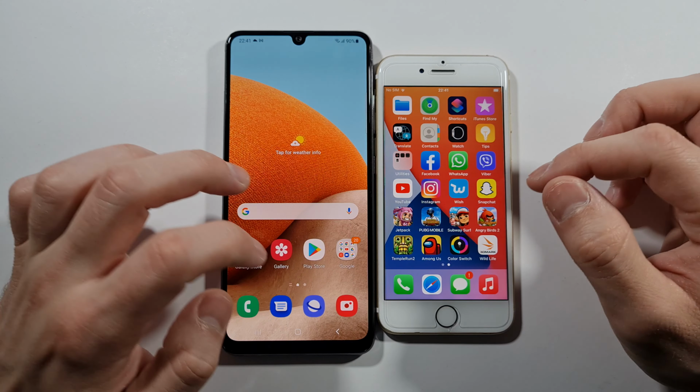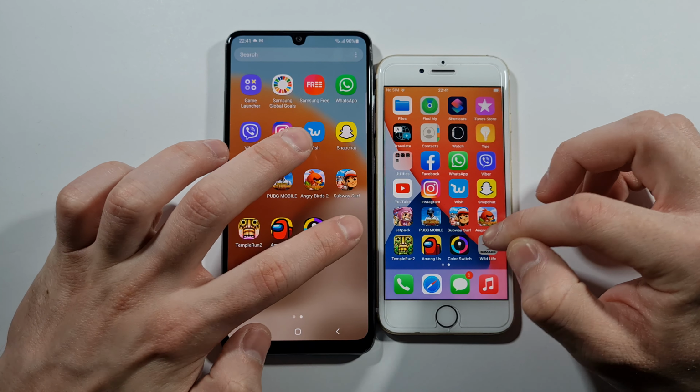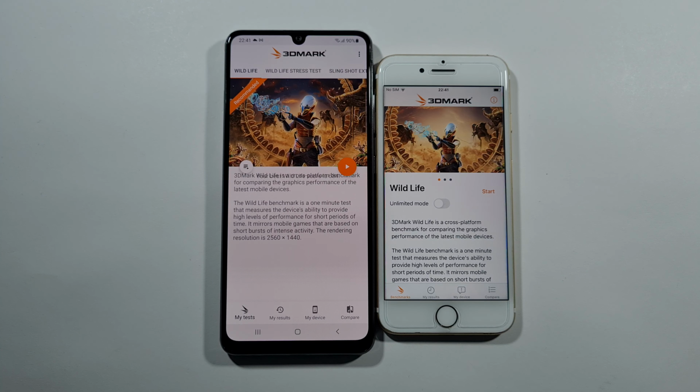So guys, this is really not a big deal in most of the cases. And right now we have this 3DMark Wild Life test, where we will find out how strong these two devices really are in terms of graphic performance. And by that you will understand why iPhone 7 is smoother in games compared to this A32. So let's just start this test right now.